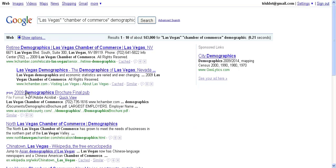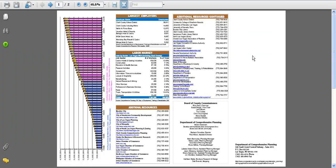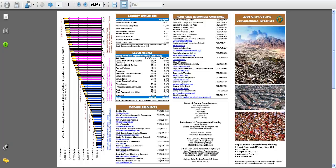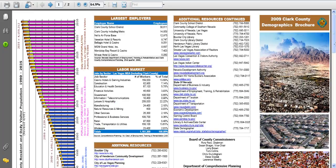And here, the Clark County site has a demographics brochure, and it's in PDF format, so it looks like it might be great information. So let's look and see if we can get this information for free. Hurry and load. Sorry. Yay! Okay, very cool. So we would have to pay for it at the Chamber of Commerce site. But here we have a lot of this information right here.